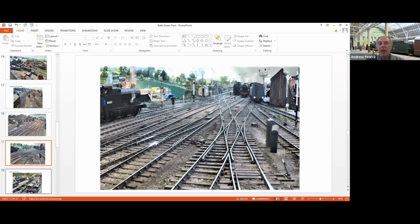The black 5 that's coming in is on the down line, so it'll cross the single slip, and then it'll go over the crossover to gain platform 1. Sitting next to it is the loco that's going to take the train on down the Somerset and Dorset. So this is exactly the way Green Park was operated. And then on the right, you've got what I think is a 9F just coming up off Shed.